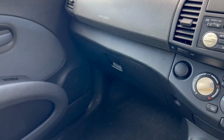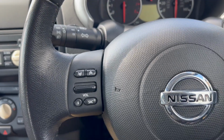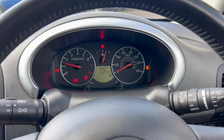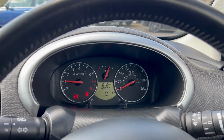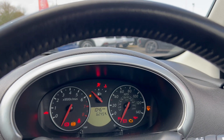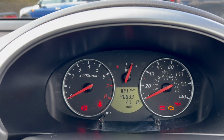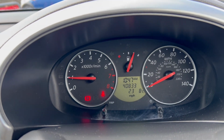And I can't find any service books for this one, so I'll do a little search and see if there is any. There is only one key. Couldn't find any other keys for this car. As I say, nice drive, this one. And yeah, nice little drive. Let me just turn that mileage off again, turn it off and back on, see what comes up there. So I guess maybe that is a mileage. Oh, there's the mileage, yeah, 40,833.